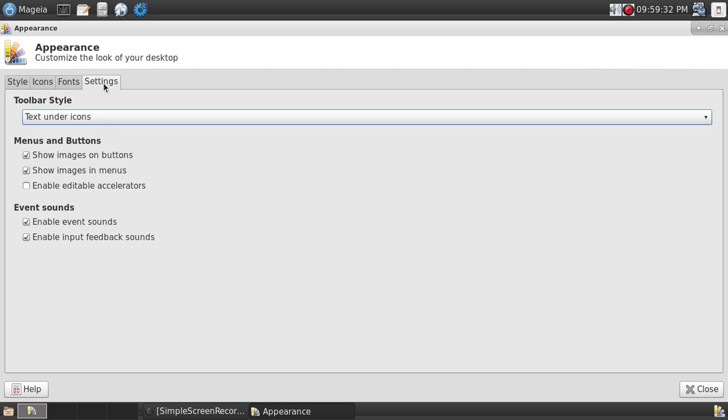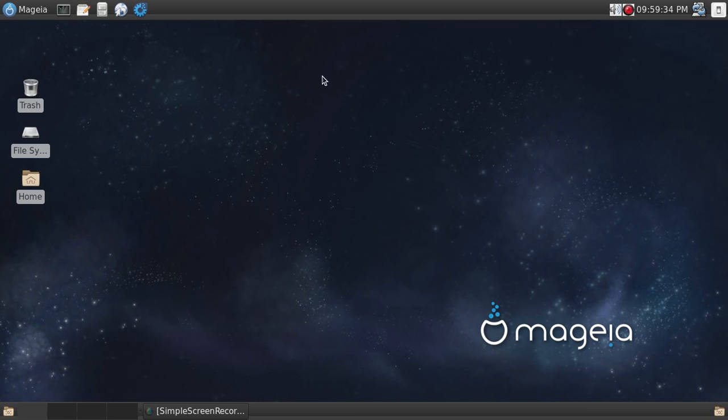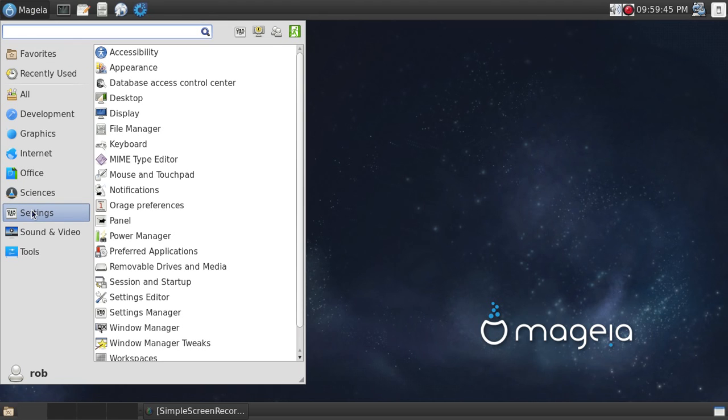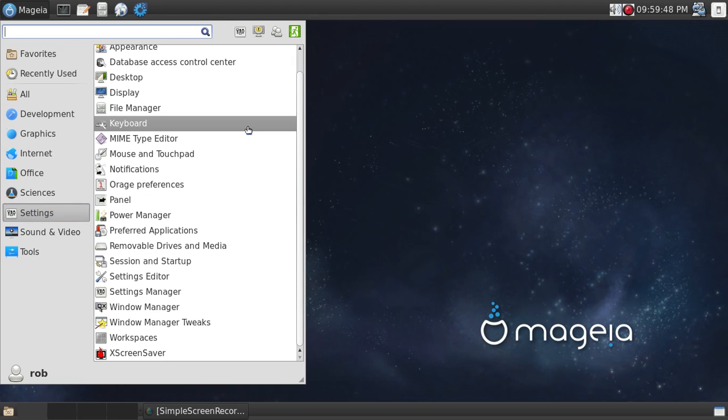Default font, settings. Kind of a dark theme there. Well, the panel is anyway. Alright, let's look at a few other things here under settings. See if we see anything new.